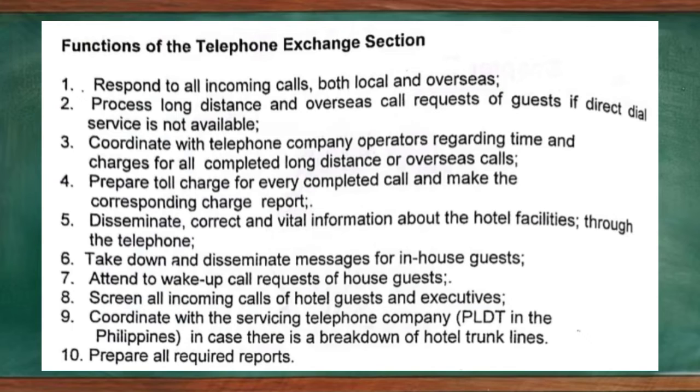Number 3, coordinate with telephone company operators regarding time and charges for all completed long distance or overseas calls. Number 4, prepare toll charge for every completed call and make the corresponding charge report. Number 5, disseminate correct and vital information about the hotel facilities through the telephone. Number 6, take down and disseminate messages for an in-house guest. Number 7, attend to wake-up call requests of house guests.